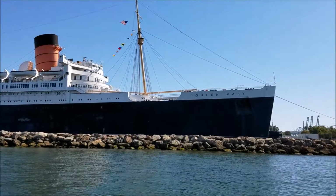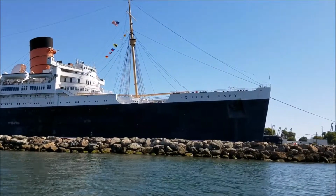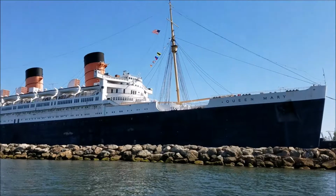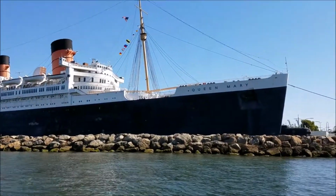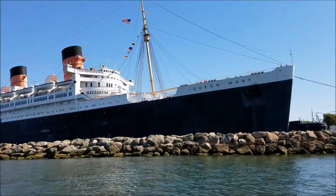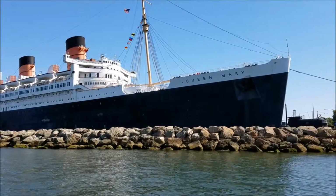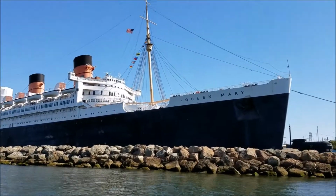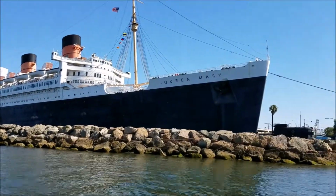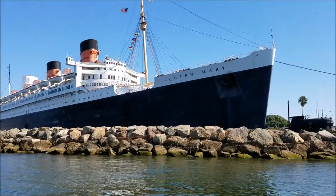Little few stats on the Queen Mary. The length of the Queen Mary is actually 1,019.5 feet long. It weighs approximately 81,000 gross tons. It made 1,001 crossings between England and the United States. It has 4 engines that puts out approximately 160,000 horsepower. Its actual cruising speed is 28.5 miles an hour.